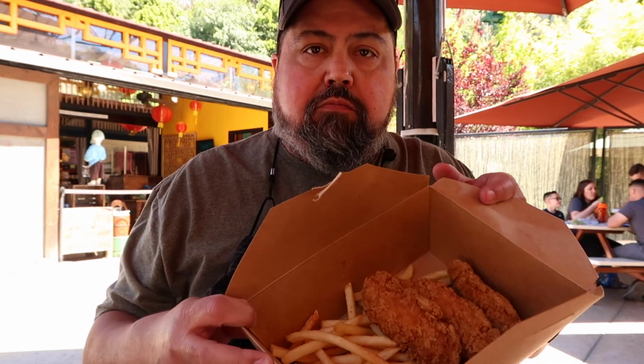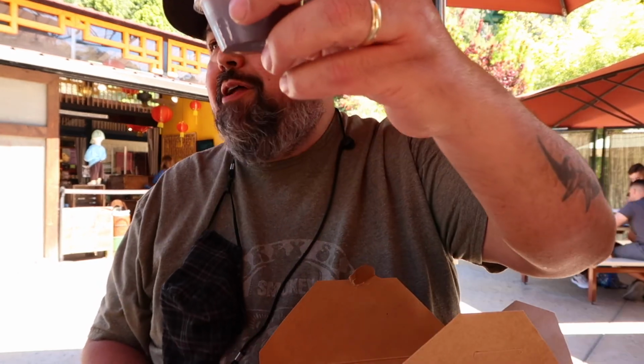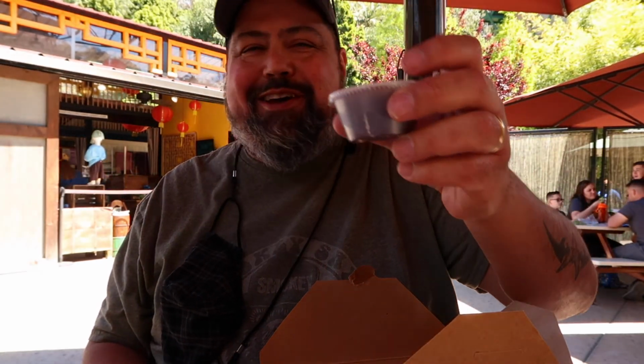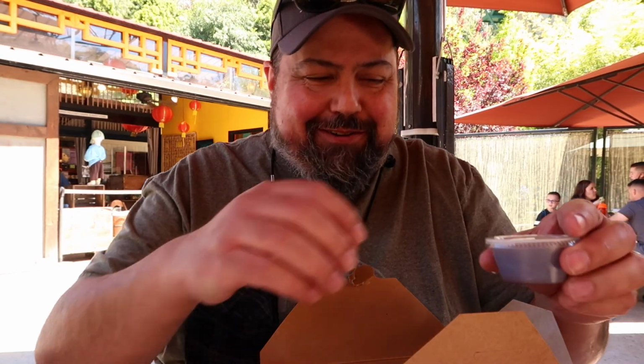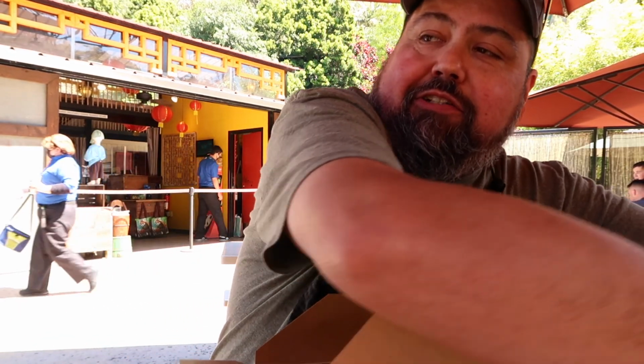Straight up chicken strips and fries. Oh, you know what this is? This is for my pot stickers. This is not barbecue sauce. This is for the pot stickers. Wait, is that syrup? No, it's not syrup. It's a gyoza sauce. Gyoza are pot stickers.